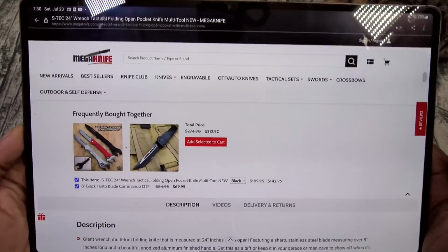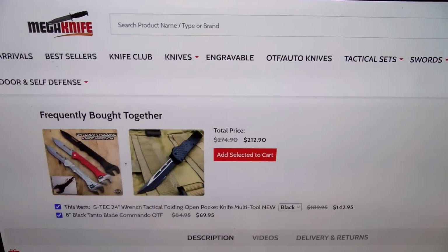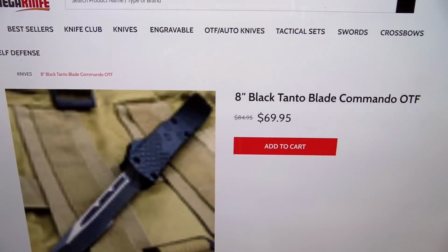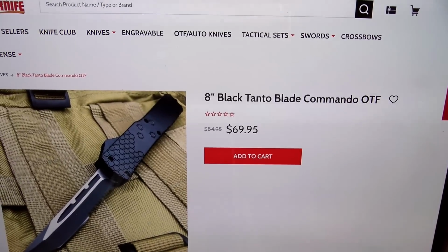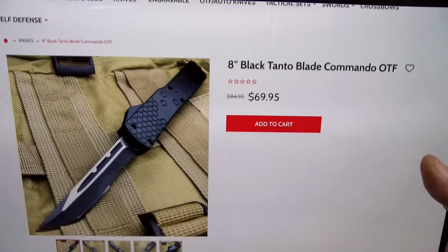On a side note, they recommended this other knife to me. This is the Tonto. So I had to pick that one too. This one is $70. This is an 8-inch black Tonto blade Commando OTF.